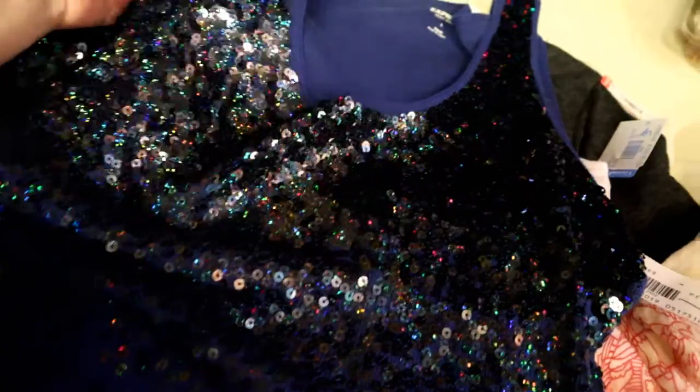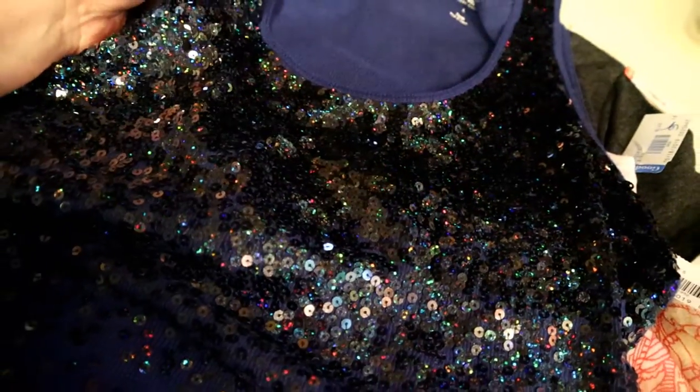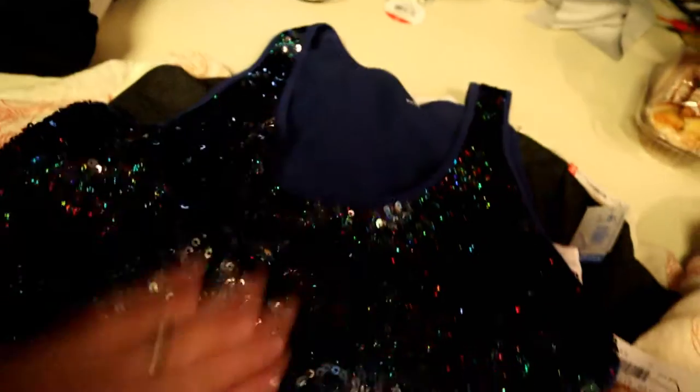So I picked this up, and I got this tank top. I love everything's shiny right now. I love it. So I actually had three tank tops, and Dan picked this one out of the three. So yeah. I like it a lot. It'll be good for summer.